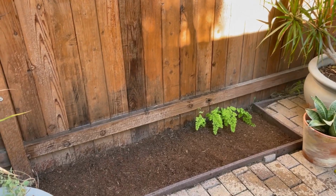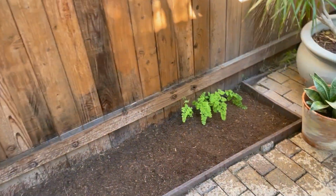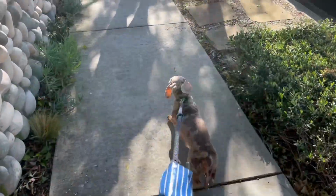I'm trying not to do too much. That's probably better. Okay, so we just planted a bunch of seeds in there, and there's really nothing to show for it yet, but I'll keep you guys posted on if they grow or not, and we'll see what happens there.